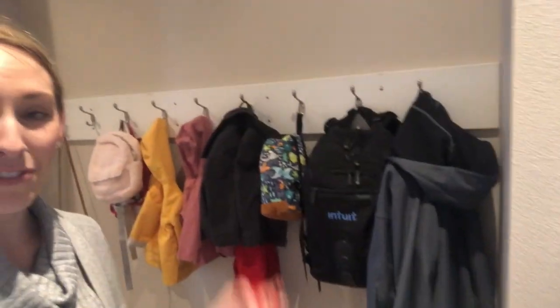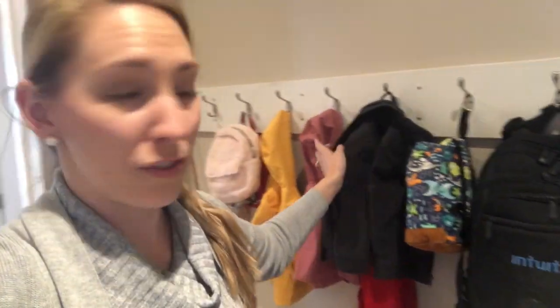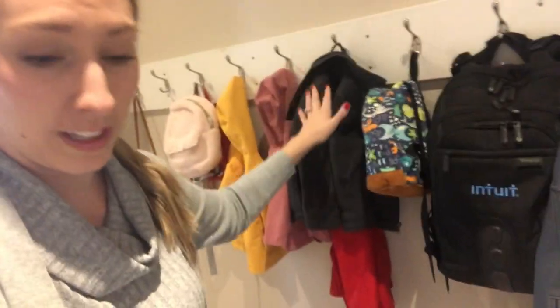So over here, Justin just put this up today. Eventually, we'll do a full like coat rack station and cubbies and hooks and a bench for kids getting their shoes on and off. But you know what? For now, this is absolutely perfect. These have just been kind of laying wherever they could until now, so I'm so grateful for these hooks.